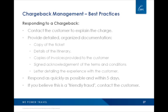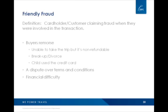There are tight time frames around chargeback management, so it's important to respond quickly. If this is a true fraud situation, there isn't a whole lot that you're going to be able to do, but if you think it might be friendly fraud, and let me move on a little bit to friendly fraud here. This is fraud that occurs when the customer is someone known to you.